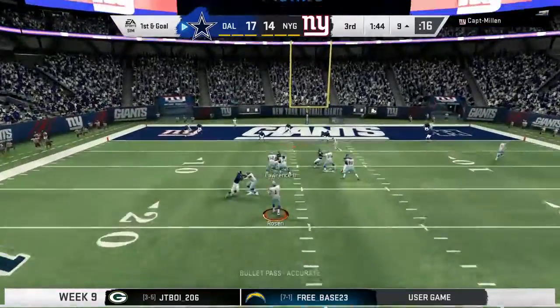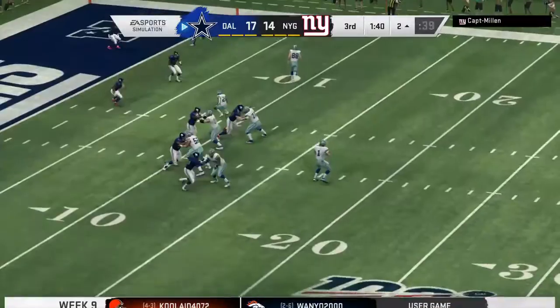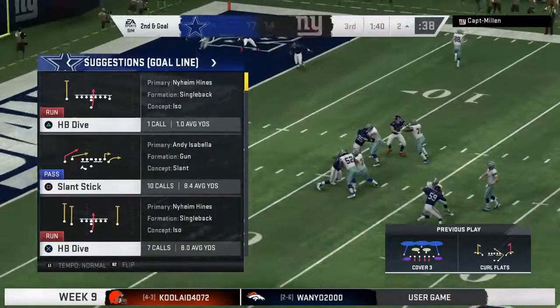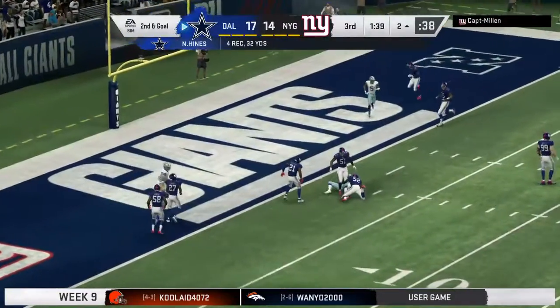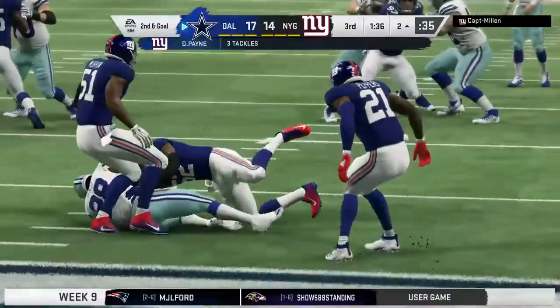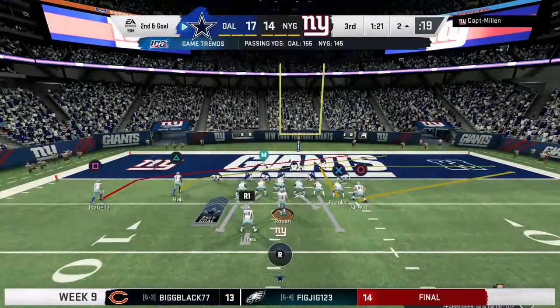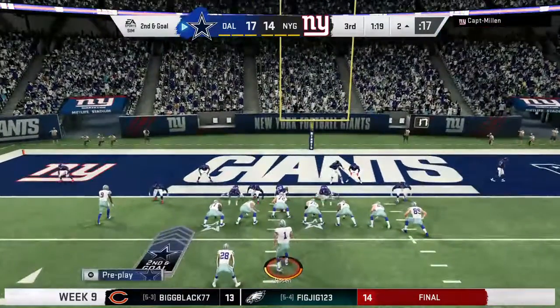From the gun, it's Rosen. And it's caught. And he's able to get it down to the 2-yard line. A gain of 7 that time. Second goal. Everyone's got to be able to catch the football. Doesn't matter what position you play, but if you're on offense, be aware a ball may come your way. From the 2 now, second and goal. Let's go.